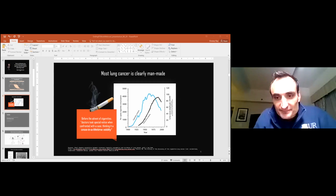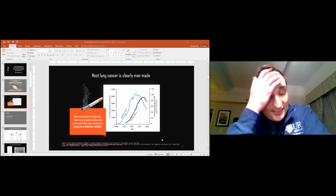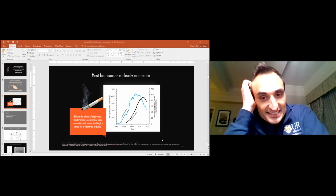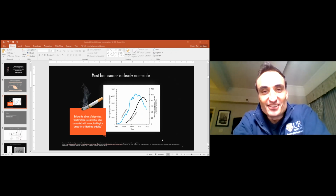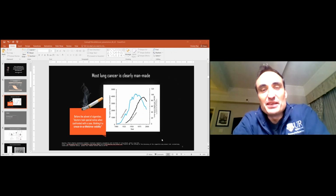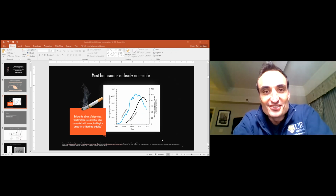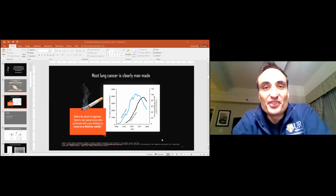Good. All good. So I want you to look at this graph. This is graphs of lung cancer. United States, early 1900s. Lung cancer almost did not exist. I'll say that again. Lung cancer, 1900s, United States, almost did not exist. It was so rare that when people got diagnosed with a case of lung cancer, all the medical students and all the attendings would gather around because they never thought they would see another case.